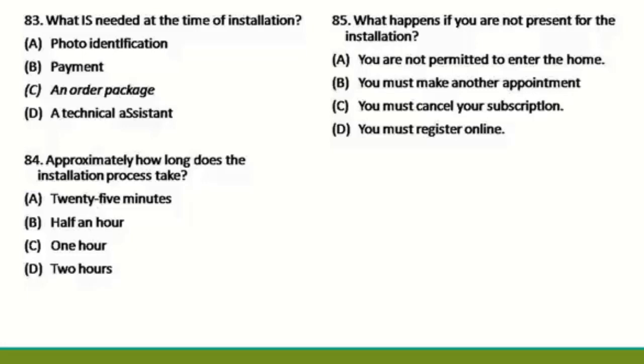Number 83. What is needed at the time of installation? Number 84. Approximately how long does the installation process take? Number 85. What happens if you are not present for the installation?